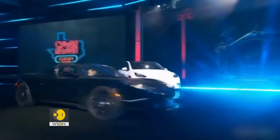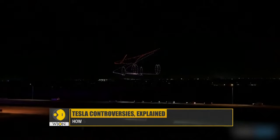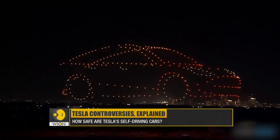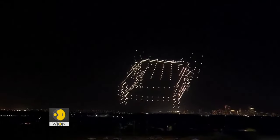Those who couldn't get inside the cyber rodeo watched the event from the outside. I flew out from Riverside, California. It was about a 2.5 hour flight. I came specifically for this Giga Rodeo trip. It was just a thing a lot of people on Twitter were talking about, and I'm a big fan of the company, shareholder, product owner, Model Y. So I came specifically for the Cybertruck. That's what I wanted to see.